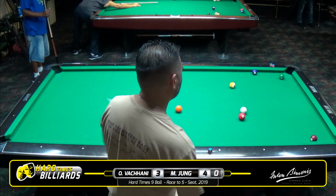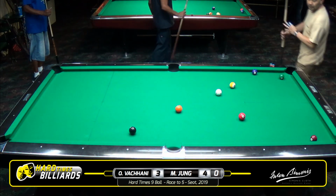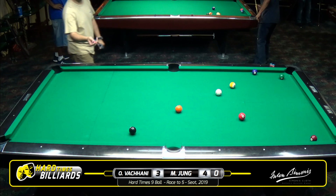Wants to hit the 3. What would have been nice is if it bumped the 3 toward the side. That's what he was trying to do. Can he make this in the corner past the 7? I think it is. I think it's possible.